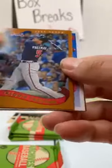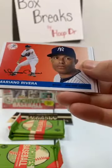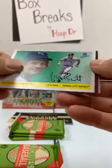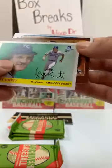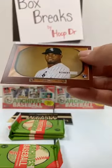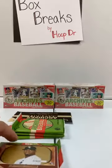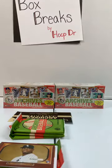Where's our numbered cards? Brendan McKay, rookie. Freddie Freeman. Steve Carlton. There's a Mariano Rivera, our second Mariano of the night. There's a George Brett, a young George Brett. And could it be? There we go. And we haven't got this little subset. This may be his only rookie card. I'm going to look real quick. That's the card I was hoping to get.